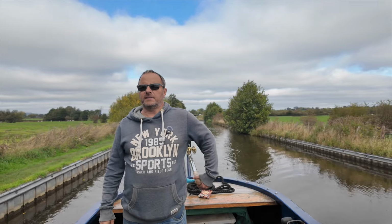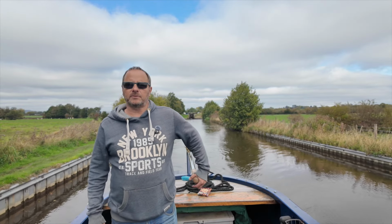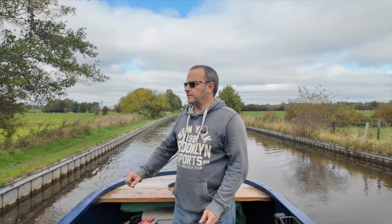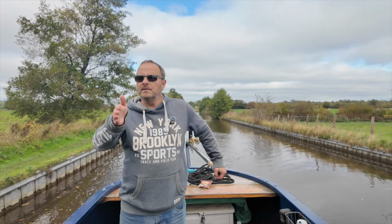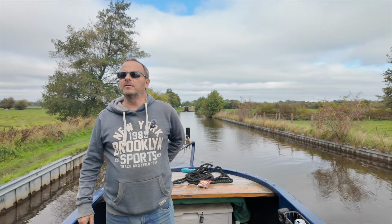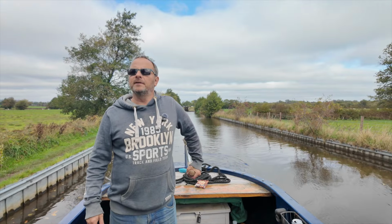Well, that was certainly an interesting take on things there. I've never cocked it up quite so badly. Came out of the lock, pulled over to the right to the lock landing, knowing that Emma wanted to get the dogs off and to walk them down to the car. I pulled in, rammed it in reverse, a little bit more forward to get the stern over a bit more. Jumped off, pulling the boat.